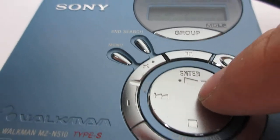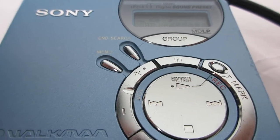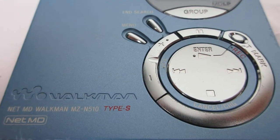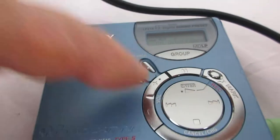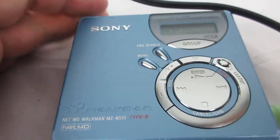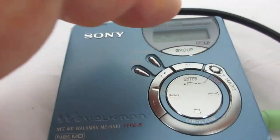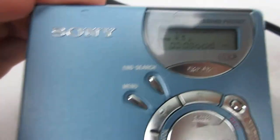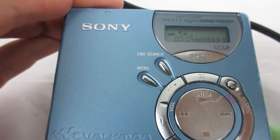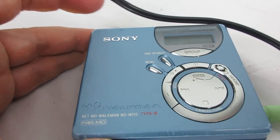I think these were the first little MP3 players. Sony made these mini disc Walkmans, and they didn't do well. I don't know if it's as bad as the Beta machine. So we'll go back again. This is the mini disc which I found.